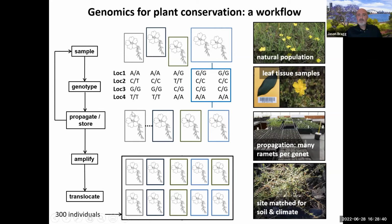The idea was to sample the individuals from the natural population. I'll add here that at this point we took samples for DNA, so we genotyped them. The idea then was to grow all of the plants collected from the field at Mount Annan, grown by our colleagues there in the horticulture teams, to grow up a number of different genetic copies of different individuals and to plant those out at a translocation site matched for climate and soil. So to try to bring them at first into an ex situ setting in the nurseries at the gardens, but on their way to hopefully being planted out into a self-sustaining population in another natural setting.